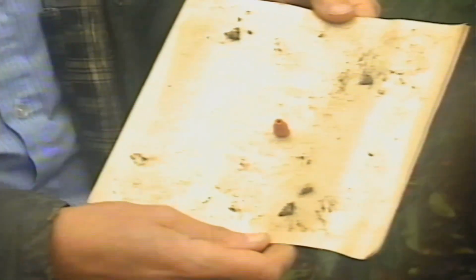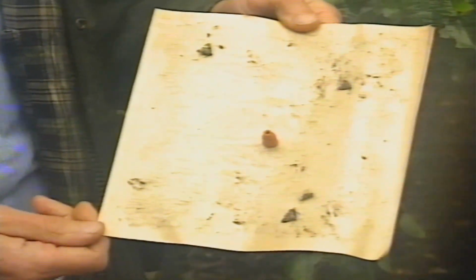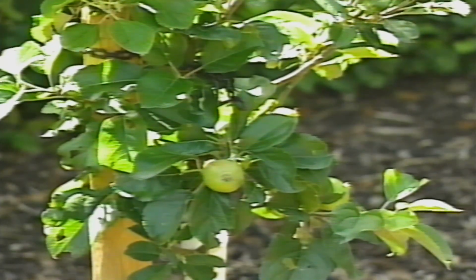Here we see a pheromone trap, which releases a chemical that attracts moths of particularly voracious predator types, such as codling. Yes, a chemical is used, but beneficially. It allows RHS scientists to predict the periods of highest activity of female moths.